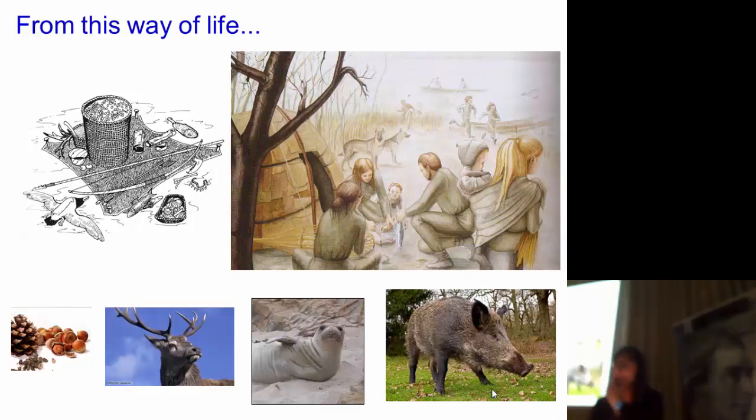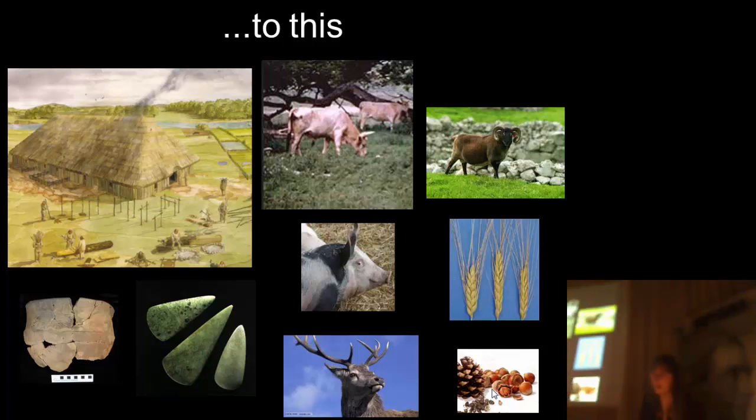Now, these people would have been small in number, but in impact enormous. So they were able to effect a transformation from this way of life that had been lived in Scotland for, well, the whole of Britain and Ireland, for at least 4,000 years, if not much more. A way of life based on hunting and gathering and fishing, to this way of life that was based on producing your own food. These were farmers.